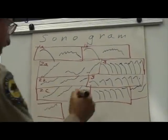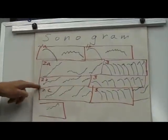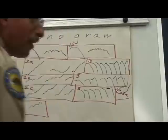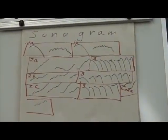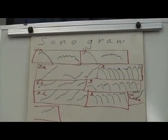And then here's phrase three again. And then there's a little ending that's sort of like phrase two, but not really. So we'll call that coda. Any musicians here? Anyone here a musician? Okay. Well, if you're a musician, you know that the coda means the ending of a piece or the tail.